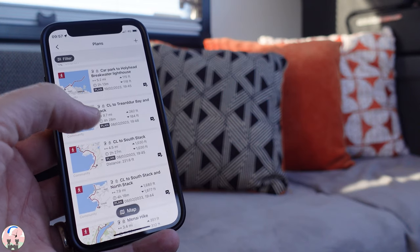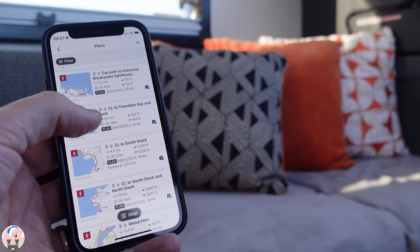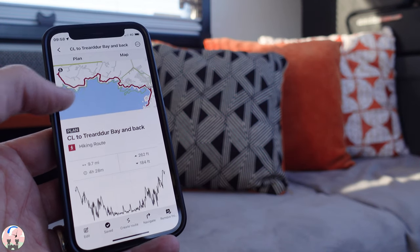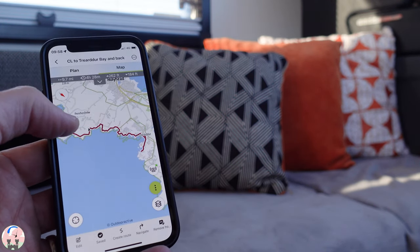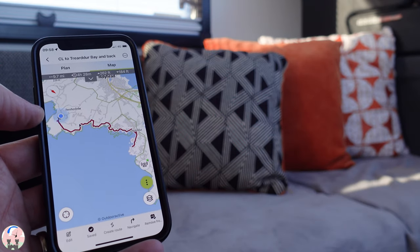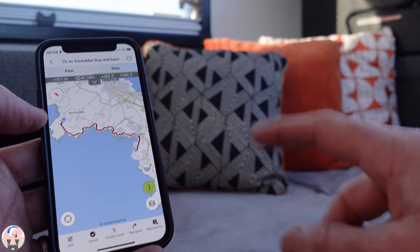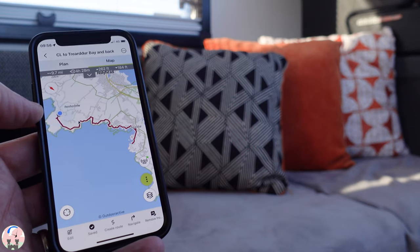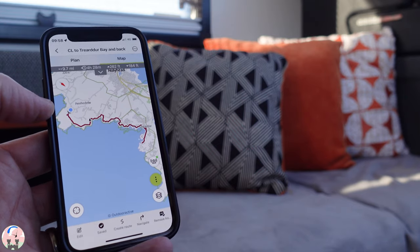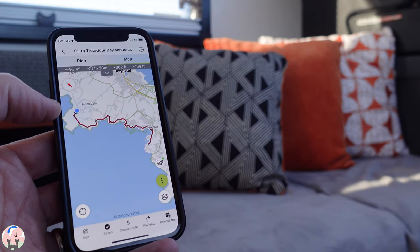So the plan is we've got a 9.7 mile hike from the CL here to Trearddur Bay. So there we are, where that blue dot is, and that's our destination now. It's a bit further south than Trearddur Bay, but broadly there. That'll take us 5-6 hours throughout the day, but before we do that, let's get the baking butties on.